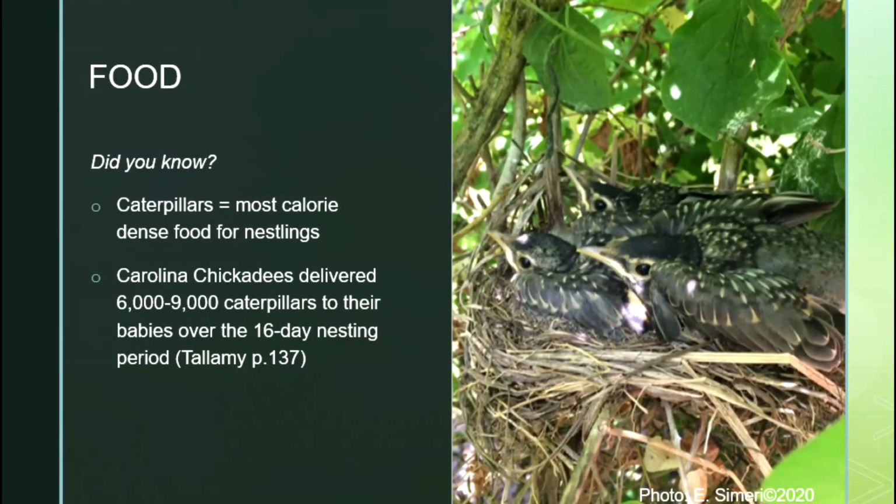Did you know that caterpillars are the most calorie-dense food for nestlings? In one study, Carolina chickadees delivered 6,000 to 9,000 caterpillars to their babies over a 16-day nesting period. I bet they hoped there were some oak trees in that yard.